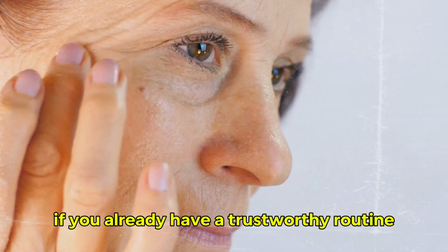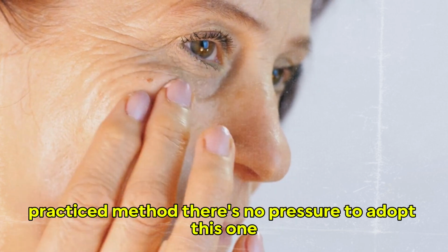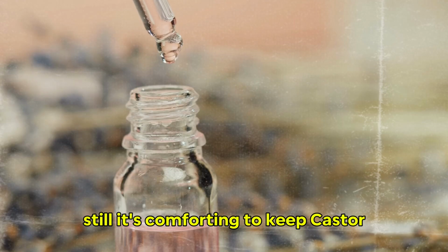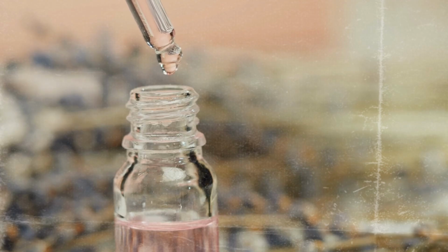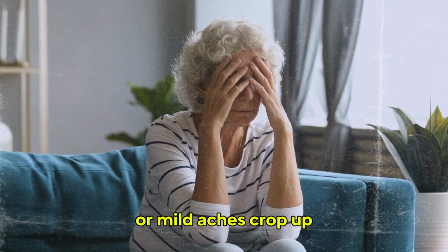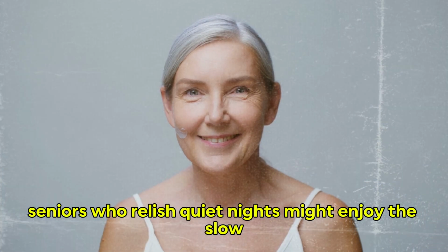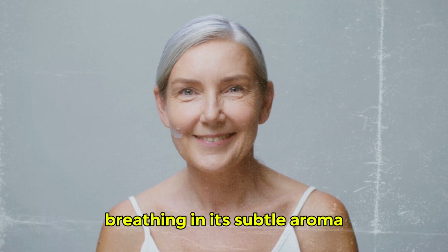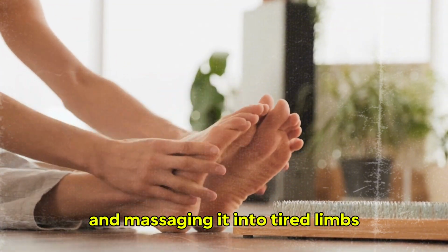Of course, if you already have a trustworthy routine or a deep connection with a long-practiced method, there's no pressure to adopt this one. Still, it's comforting to keep castor oil in the back of your mind as an option, particularly for those times when dryness or mild aches crop up. Seniors who relish quiet nights might enjoy the slow, deliberate process of warming the oil, breathing in its subtle aroma, and massaging it into tired limbs.